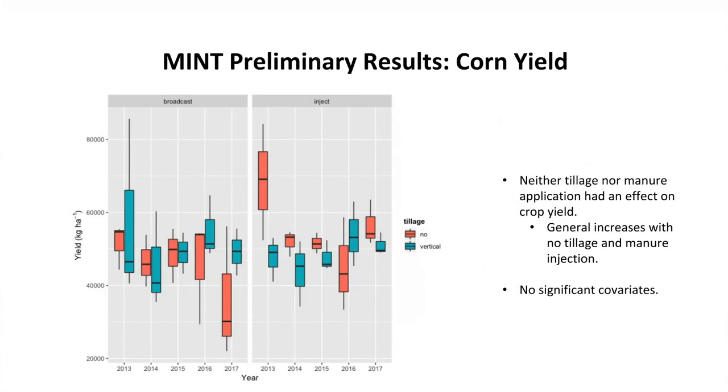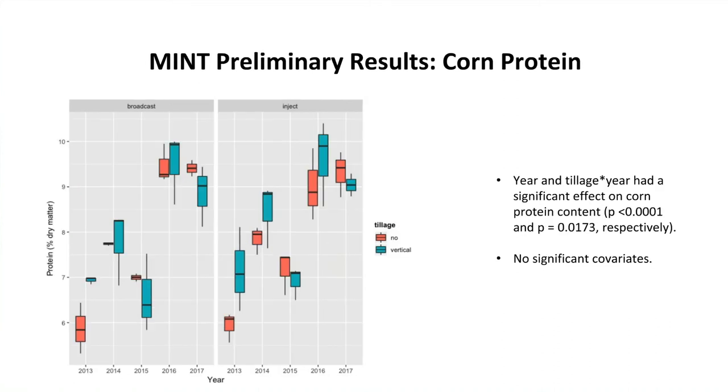For corn yields, there were pretty much no significant interactions or significant covariates, and the same kind of held true with corn protein content, except that for corn protein, we found that year and tillage by year had a significant effect, which would probably be easily understood since the weather is going to be changing on a year-by-year basis. So that's not necessarily a bad thing. That just means that our treatments are not negatively impacting corn yield or corn protein, so that could actually be viewed as a beneficial thing.